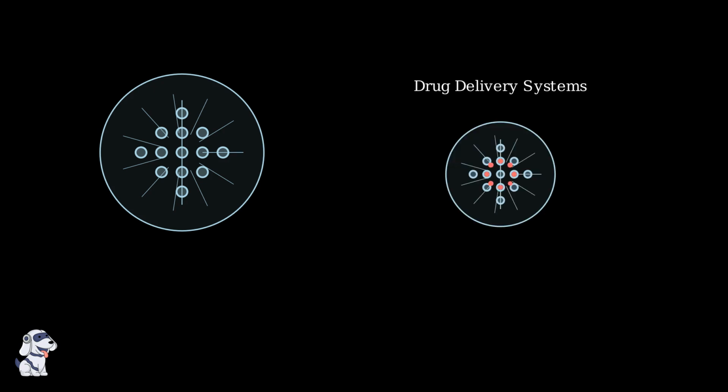Their pores are precisely sized at the nanometer scale. That's 1/1000th of a meter. This natural precision is incredibly difficult and expensive to manufacture artificially. One of the most promising applications is drug delivery.